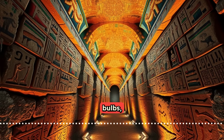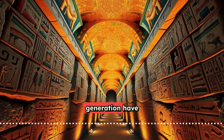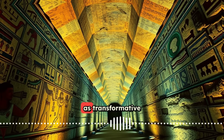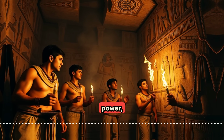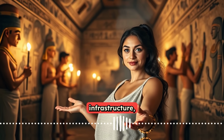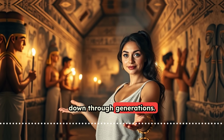No actual light bulbs, power sources, or tools associated with electrical generation have been discovered in Egypt. Skeptics point out that a technology as transformative as electricity wouldn't simply vanish. If ancient Egyptians had truly harnessed power, it would have left a larger footprint: electrical components, infrastructure, texts, or knowledge passed down through generations.